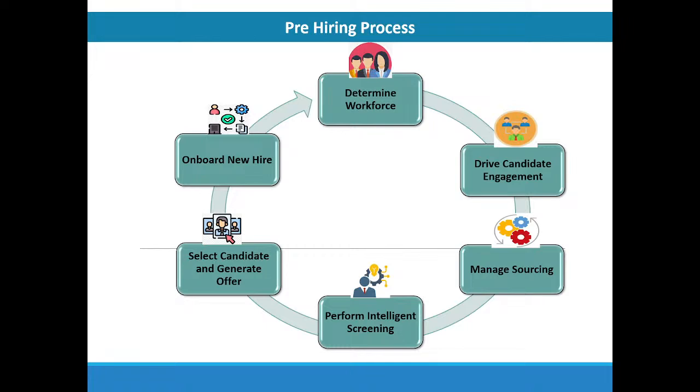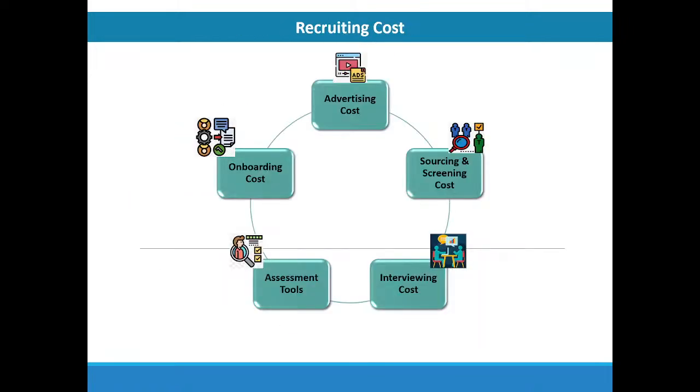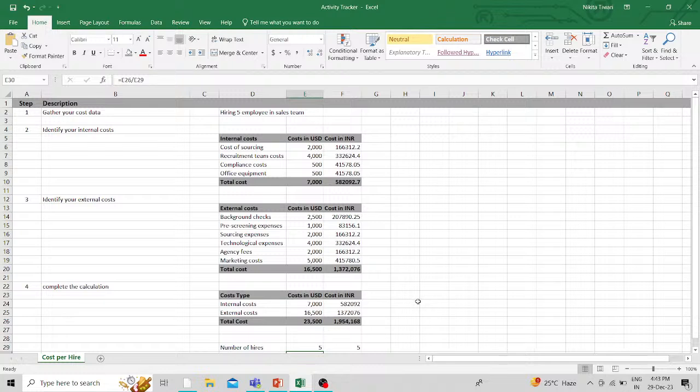First we have to determine the workforce. We have to drive candidate engagement, manage sourcing, perform intelligent screening, select the candidate, and then we have to onboard the employee. And we also see what the costs are. So we have advertisement cost, the sourcing and screening cost, the interviewing cost, assessment tool cost, and the onboarding costs. And we also calculate the cost per hire of the employee in this session.